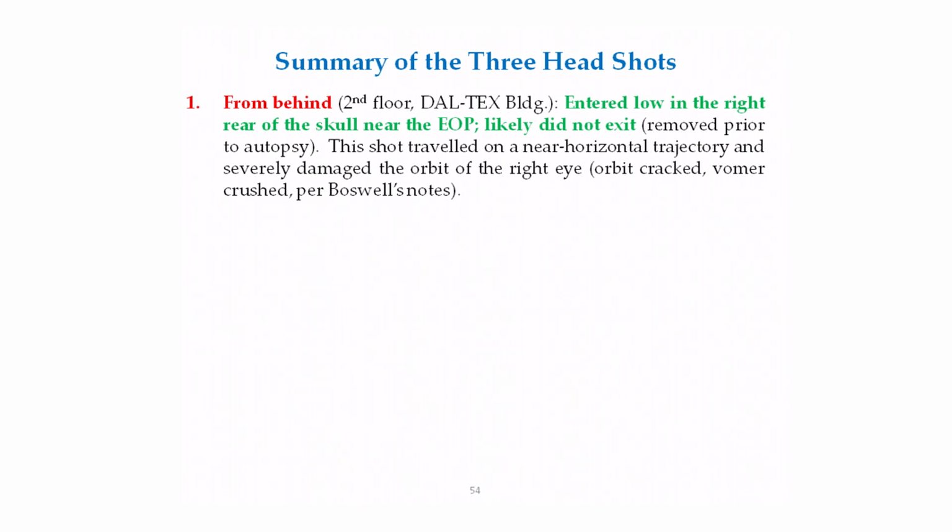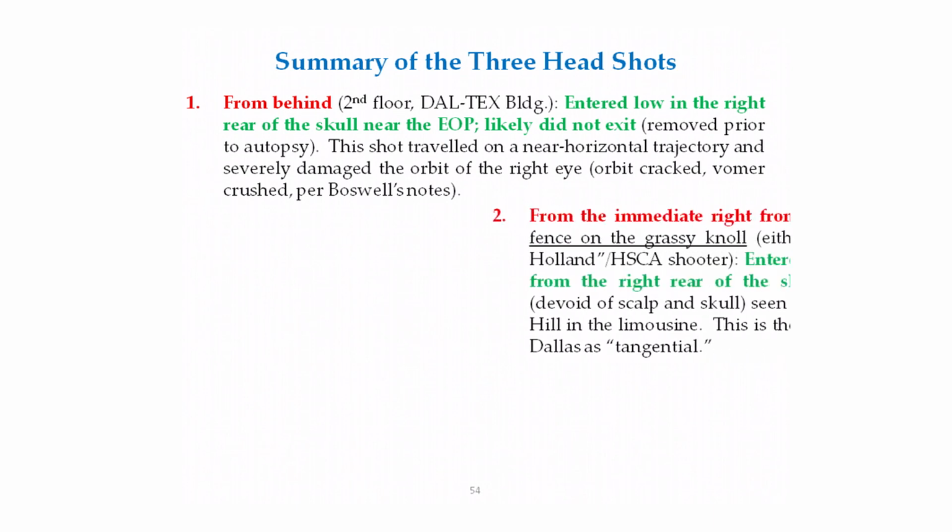This would explain why the orbit of the right eye was cracked, the right eye was displaced, and the vomer was crushed, per Dr. Boswell's notes. The vomer is the bone in the middle of your nose. And of course, no one saw any exit wound on the front of President Kennedy's face. So this shot probably stayed in the body, and this bullet was probably removed during the surgery prior to the autopsy.